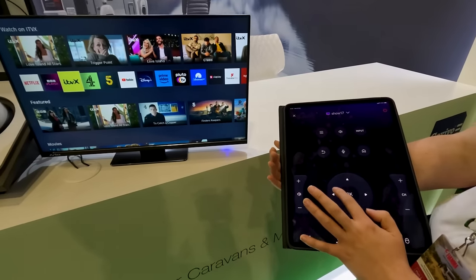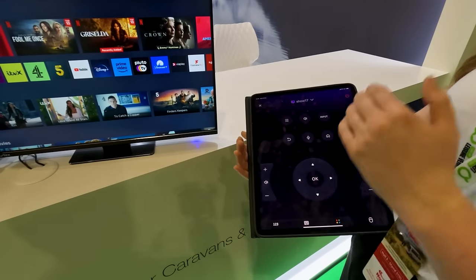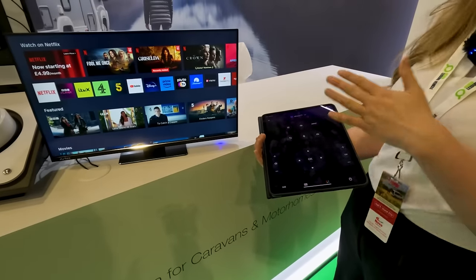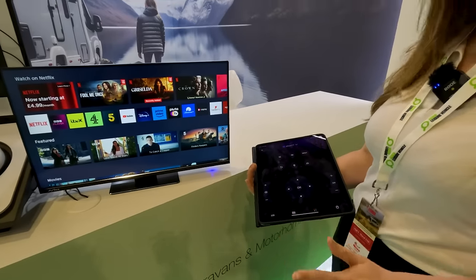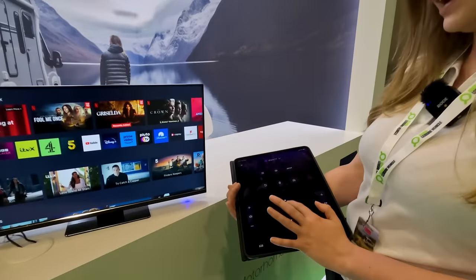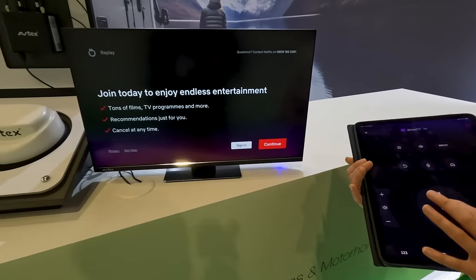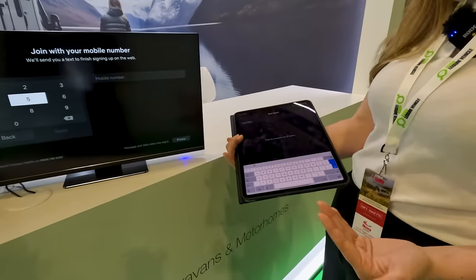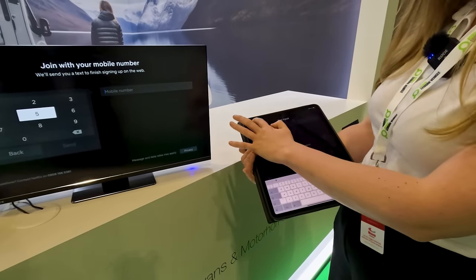So this will be on a phone? Whatever smart device you have, as long as it's connected to the same Wi-Fi as the television. It's not through Bluetooth at all, it is Wi-Fi related, so it works perfectly. It allows you to sign in as if you were just typing on your iPad or your phone, so it's much quicker to work with.